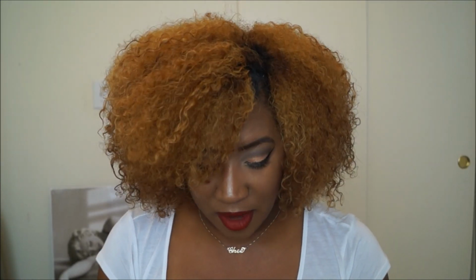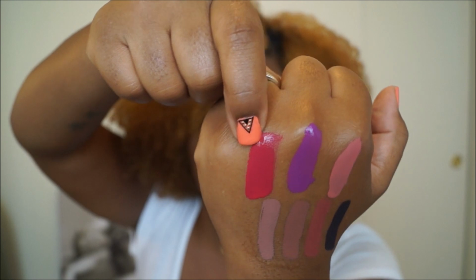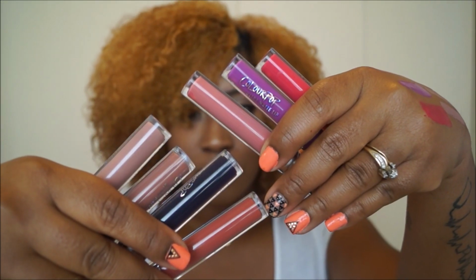And then one of my favorite ones that you guys went crazy for is called Mars. This one is a hot pink, bright, in your face color that dries to perfection. It's so pretty, and that one is Mars. So those are all the colors. This is what they all look like, and I absolutely love them.